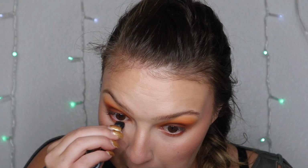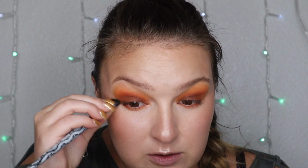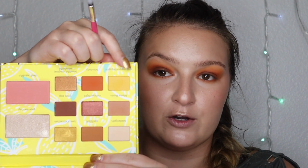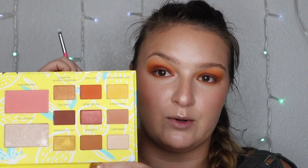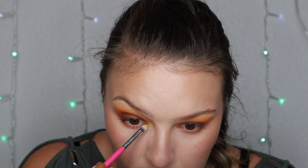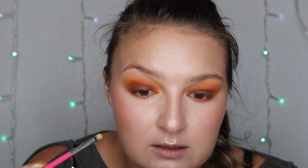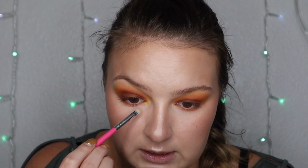Last but not least, we're gonna go in with the yellow, the Erode shade. And we're just going to blend out all of those colors, and make sure to connect the yellows on the outer corners. And then for the inner corner, I do want something a little bit brighter, so I'm gonna go into the Adeline Morin palette, and we're gonna go in with a bit brighter yellow than the Erode shade, and it's called Girls Supporting Girls. I'm just taking that color on a little pencil brush, and we're gonna pop that right in the corner and connect it to the lower lash line and the inner corner upper part here.